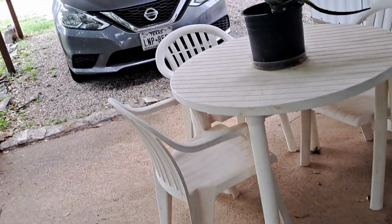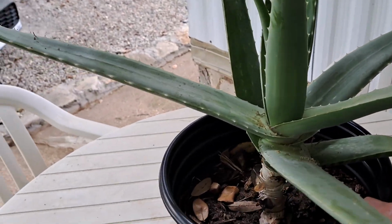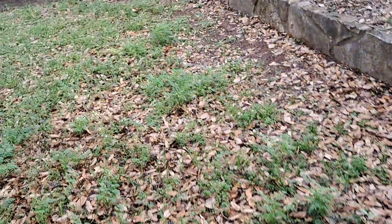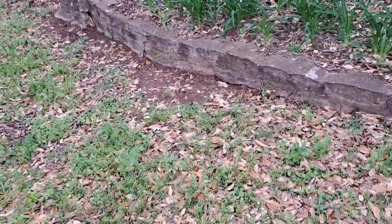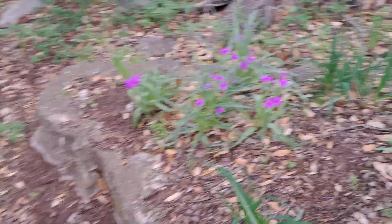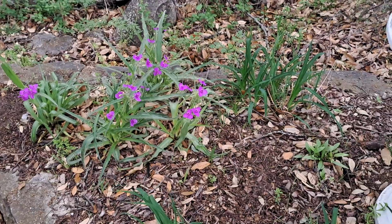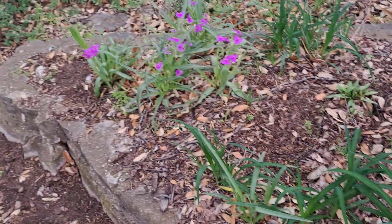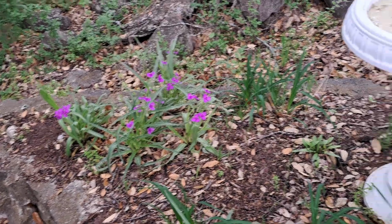But I put one of my aloe veras here that I kept in the house through the winter. It's still looking good. Gotten pretty big. And here's my rock garden here. And it is full of daffodils and my Easter flowers. I call the purple ones my Easter flowers because they usually bloom about the first part of April. And I think they're just as pretty as anything. And I put seeds out many years ago for those. And they're spread all over the yard.